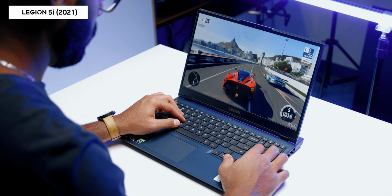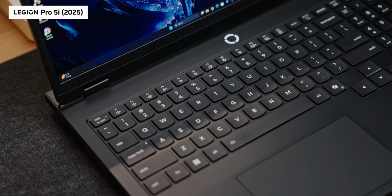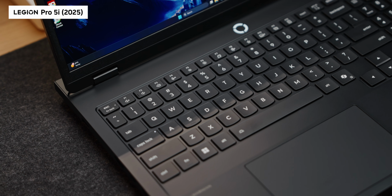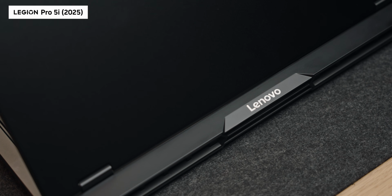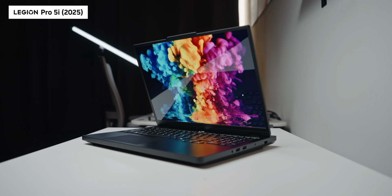I've always appreciated the Pro 5 series for its balance, performance, and price, but with this latest gen, Lenovo just seems to have stripped away everything that made it feel pro. So there's no RGB, it's got some basic cooling setups and a pretty uninspired design.